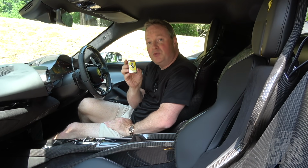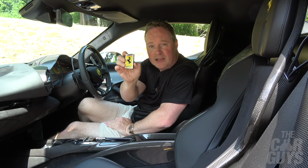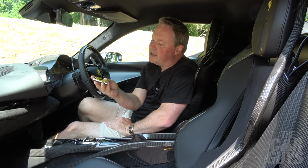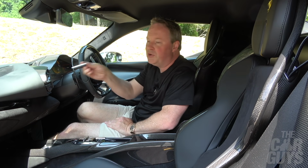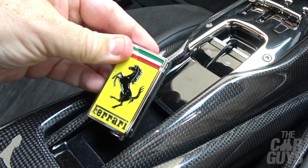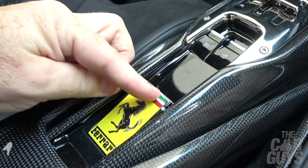Now, obviously you get the new style Ferrari key. See there, a little lozenge like that. Reminds me a little bit of the emotion control unit that you got in Aston Martins, but thankfully you don't have to push it into the dashboard like you did with the Aston. You actually just put it there into this little sheath.